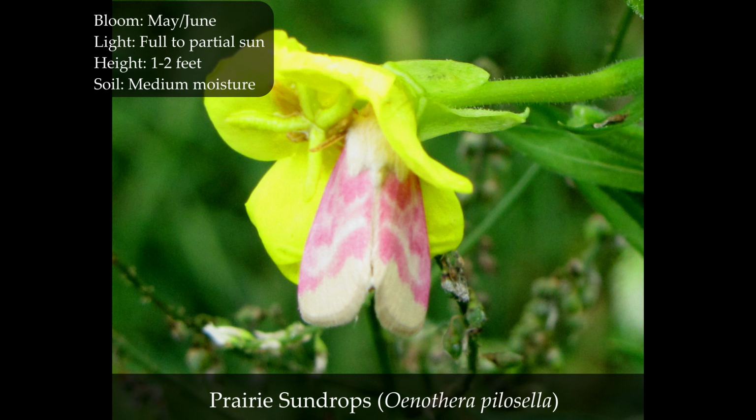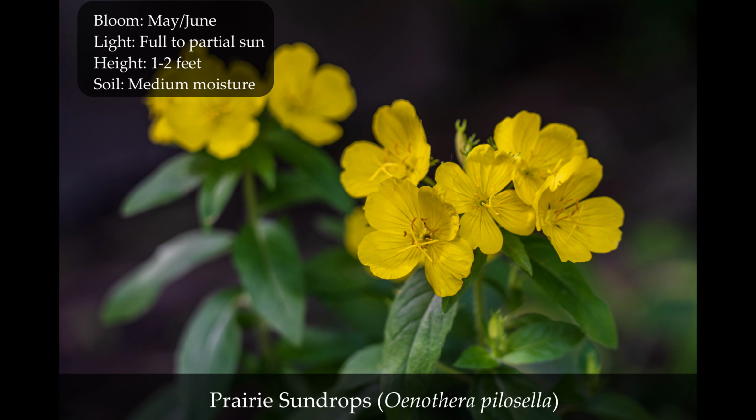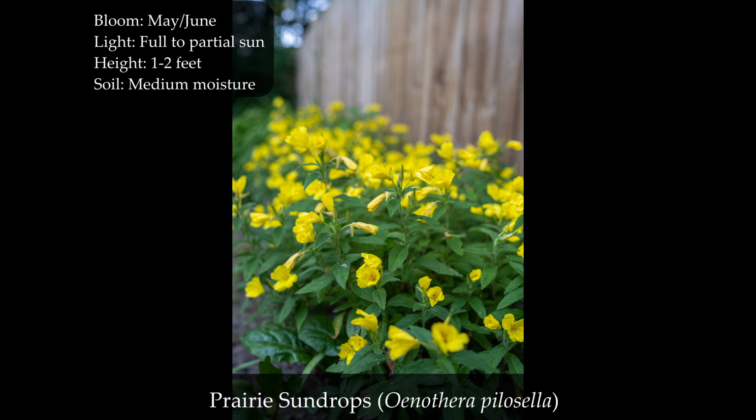Now, a number of native flowers have UV ultraviolet patterns on the petals, but so does this one, which is kind of neat. The roots are actually pretty shallow, so that does make it somewhat easy to maintain the spreading nature of them if you don't want them to spread their prairie sundrop joy too far.